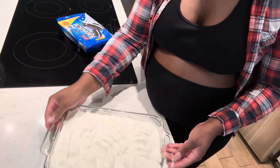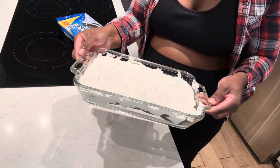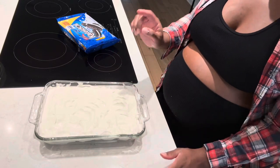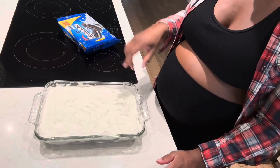Anyway, so we have everything layered. And then what I'm gonna do is take some Oreos, crush them up, and put them on top.